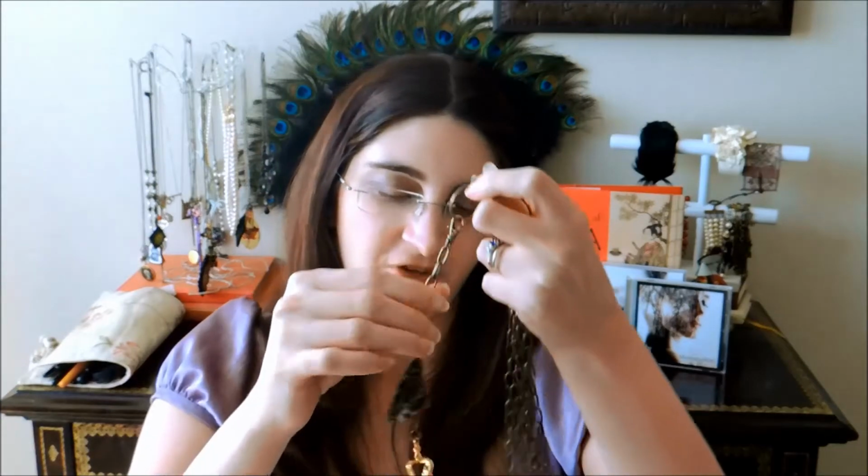I do have like an 80-inch waist. Ugh, I hate saying that. So this part doesn't really clasp well. I have to clasp it to the chain part here, but I don't think it's anything worth bothering with. I always just like the look of it with my corsets. I think that this looks really fun.